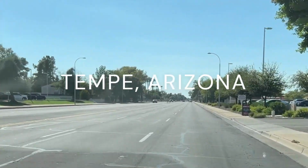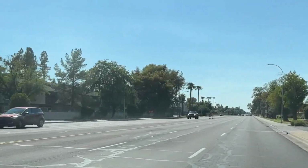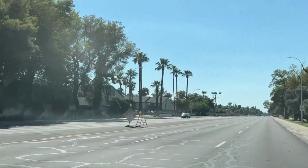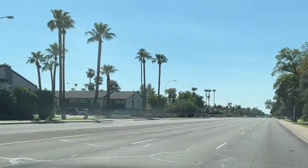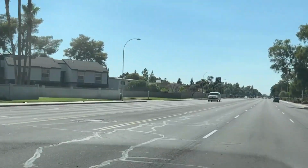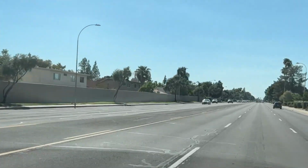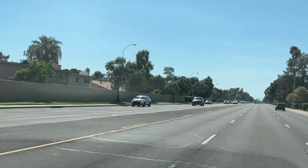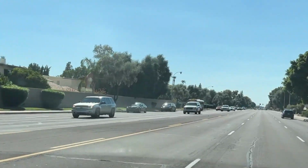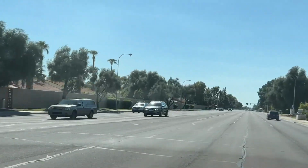Today in Tempe, Arizona, I'm going to show you a whole area of Tempe Lakes. There are some very large homes over here, a lot of tri-levels. It is an older part of Tempe, but the homes were built more in the 80s, unlike the ones that I showed you in previous videos, built in the 50s and 60s. Some of these homes were built closer to the 1980s.